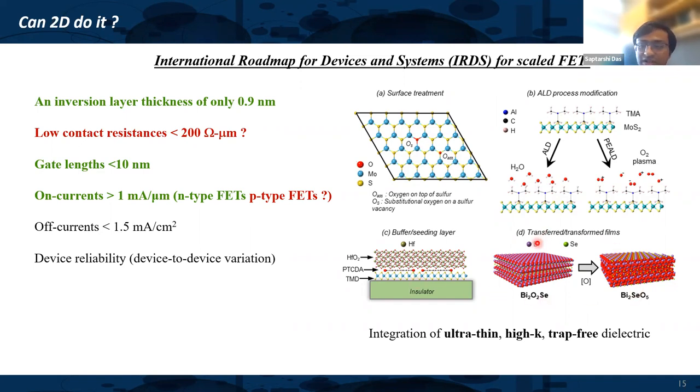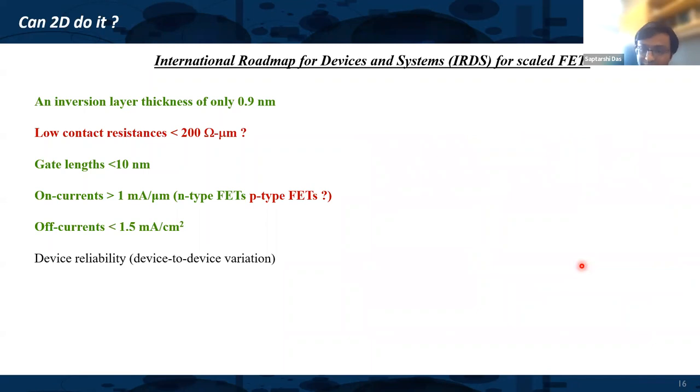And there are also other approaches to getting a high quality dielectric on top of the 2D material. I think there has been really good progress, and it looks promising at this point that we will be able to get a very good quality ultra-thin dielectric on top of our 2D material. So gate leakage is going to be achievable. It's not going to be very difficult.